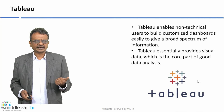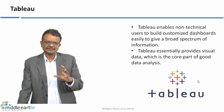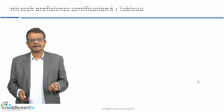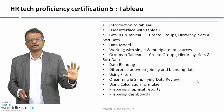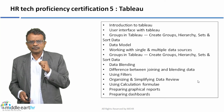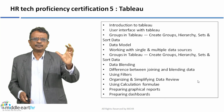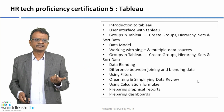If you're learning Tableau, as I said, this is a reporting tool which is used by managerial people as well as senior people. And this will teach you how to create your groups, hierarchies, how to present your data, how to create dashboards, how to blend your data, and how to analyze data in various ways.